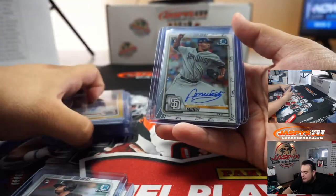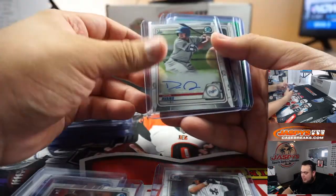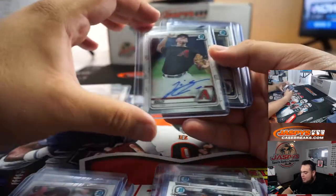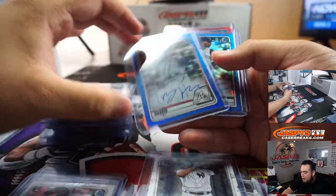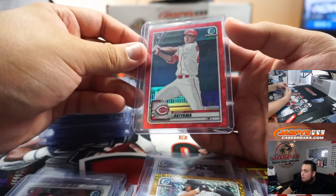Kevin Smith, Bowman's first gold. Munoz, Robert base. Harris, Dominguez base. Evans, Dominguez base again. Luan Diaz to 99. Moreno, Dominguez base. Kelly, Cal, Dominguez, Herrera, Harris Blue, Dunn Blue, Gold Shimmer Dominguez, and a red Shogo. 4 to 5. So there you go.